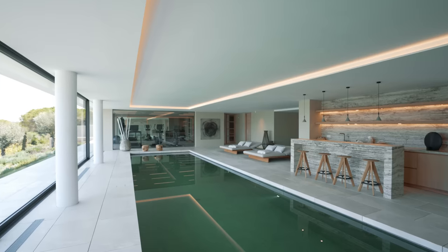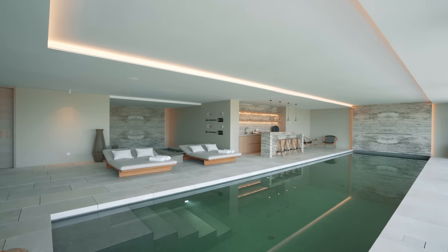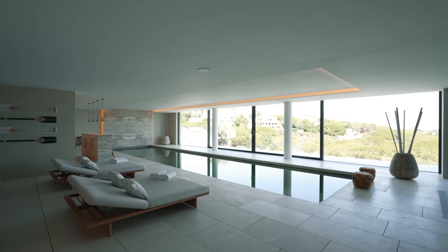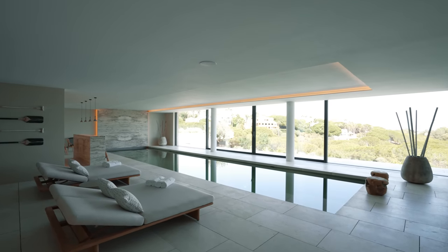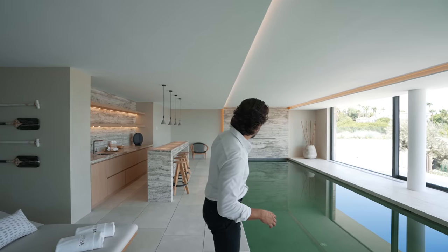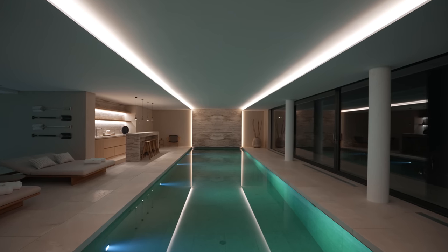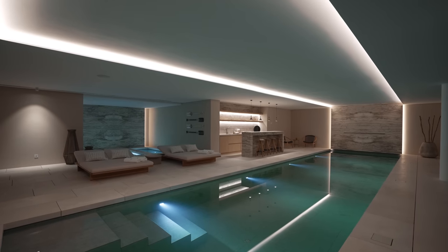All right, indoor swimming pool cannot be missing in your 16.5 million euro mansion in the southern part of Spain. So we have a stunning swimming pool setup here. Backdrop, book matched natural stone with a water fountain feature. Love the big tiling within the swimming pool as well.